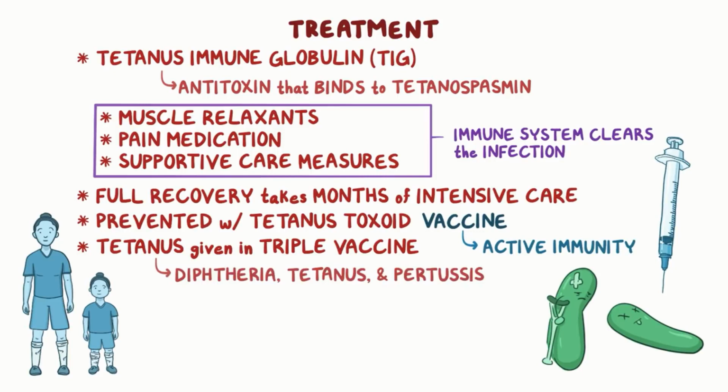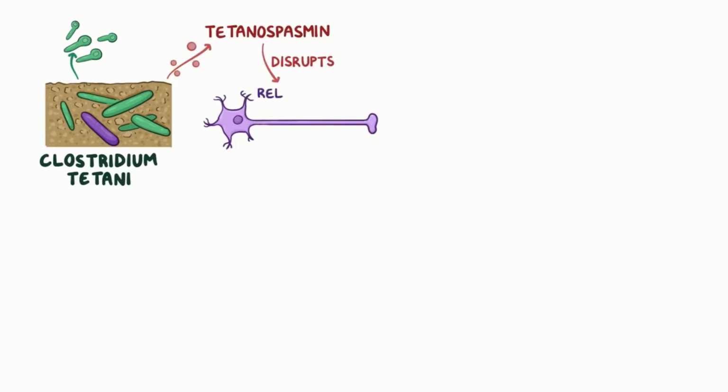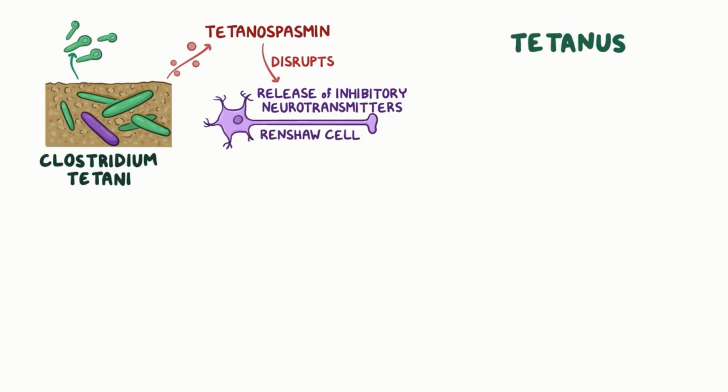All right, as a quick recap, Clostridium tetani is a sporulating, gram-positive bacillus anaerobe that makes the toxin tetanospasmin, which causes tetanus by disrupting the release of inhibitory neurotransmitters from Renshaw cells. Tetanus comes in four clinical types: generalized, local, cephalic, and neonatal.